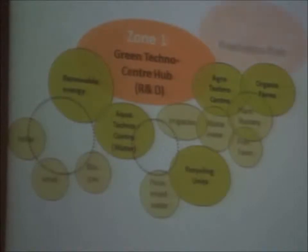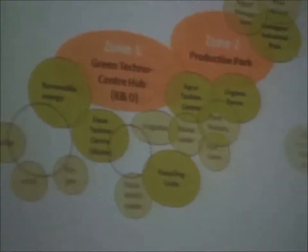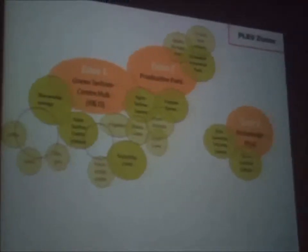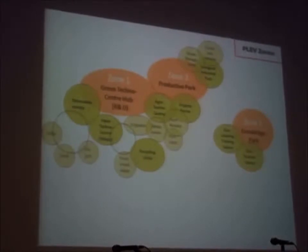And then we have zone number 2, which is the productive zone. This is the main zone to have real opportunities for the people to work on, and it was not easy to work on the green economy model because it really was new for us and for such a project. So we started to make a survey on what kind of projects the people really want to do, and what the local materials and local resources are.